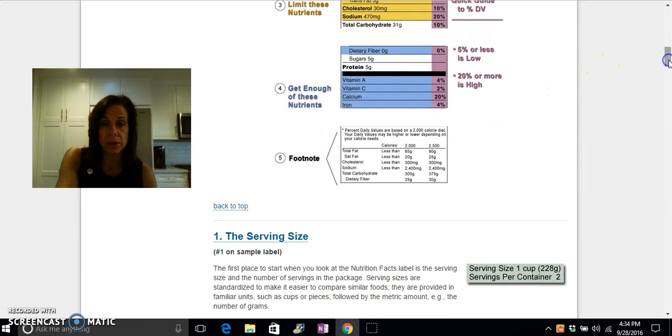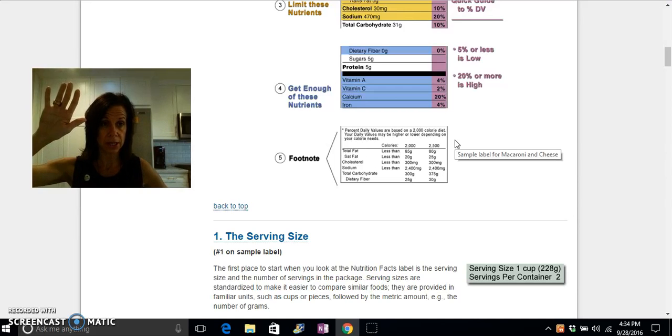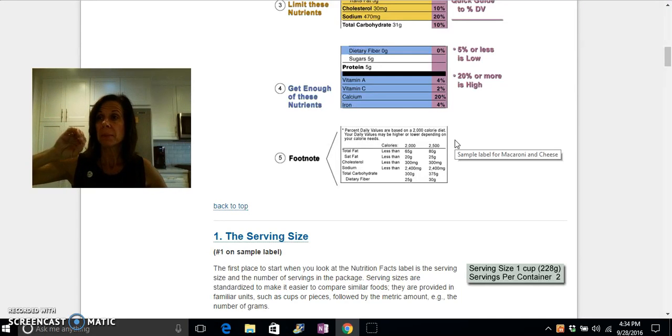The little piece of knowledge is in this footnote. And what does this footnote say? It says that the percent daily values are based on a 2,000 calorie diet. So who in the room is eating 2,000 calories a day? Who's on a 2,000 calorie meal plan? You're probably on a 1,500 calorie meal plan or a 1,300 calorie meal plan. Maybe on the days that you're exercising, you're expending a little more energy. Maybe you're on an 1,800 calorie meal plan.